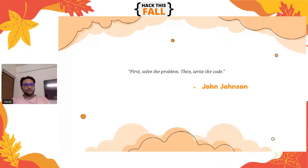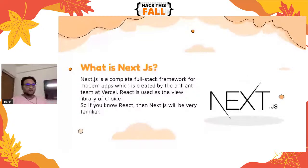So I think a lot of people have heard about what Next.js is. Before introducing Next.js, I think in 2020, the most popular front-end frameworks are React, Vue, and Angular.